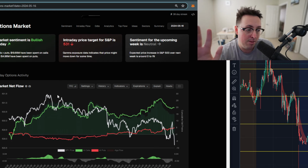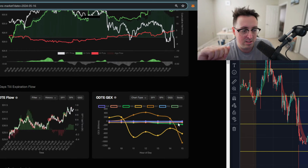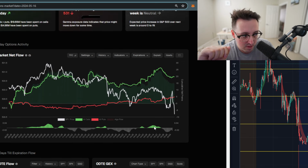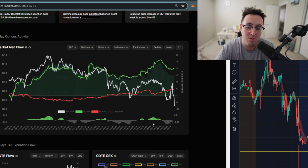So enough about that, guys. That's pretty much what I look for just with flow, and then also GEX levels are very, very important as well. But I don't really want to confuse you guys too much. This was just the basic rundown of what I look for, and then futures.